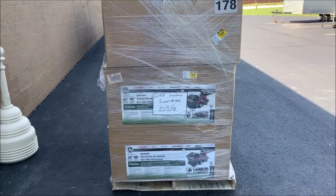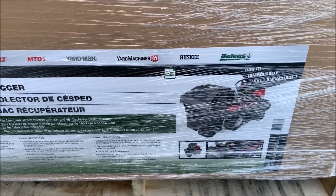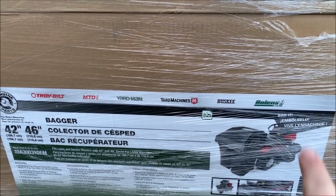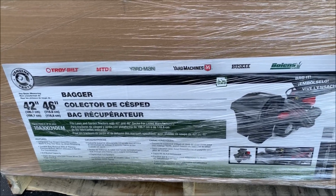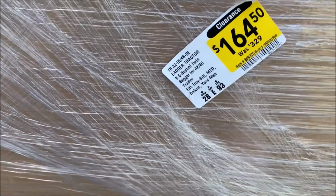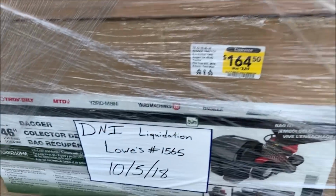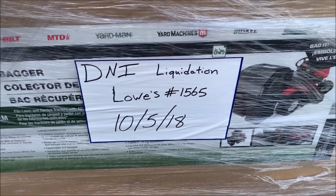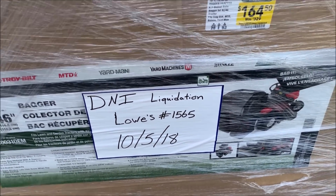I intentionally left this one outside because I'm trying to sell these, so I don't want it to get buried back there with the others. This is a really good pallet. I already listed it on Facebook Marketplace. It's a bagger for those brands, 42 and 46 inch deck riding lawnmowers. Original price was $329, it was clearance for $165. Based on the date on here, I'm guessing they probably clearanced it out end of season, October 5th of last year.